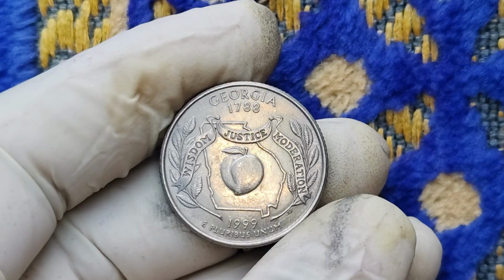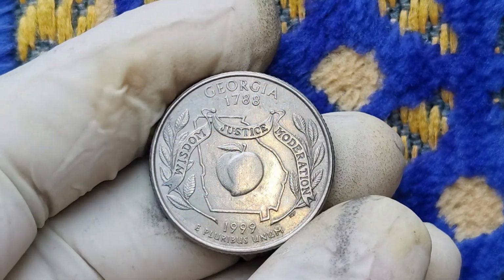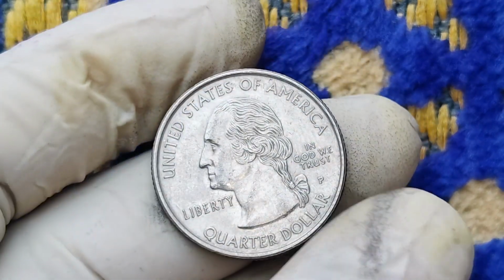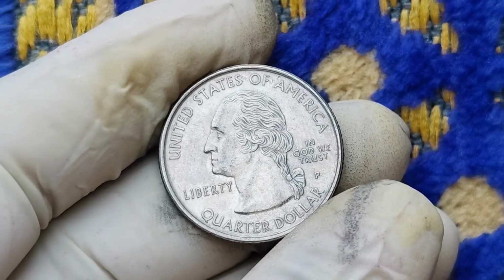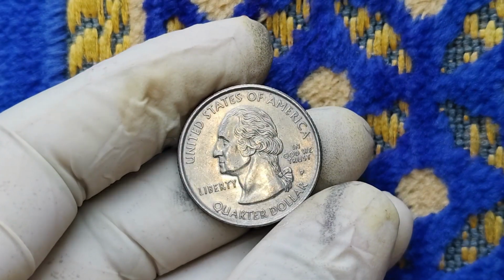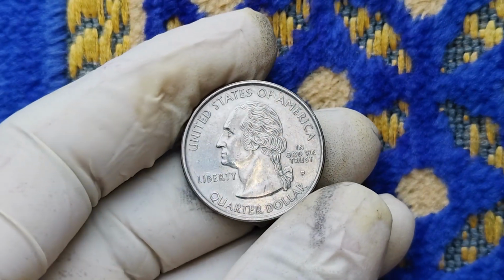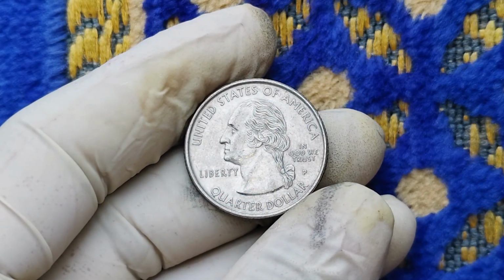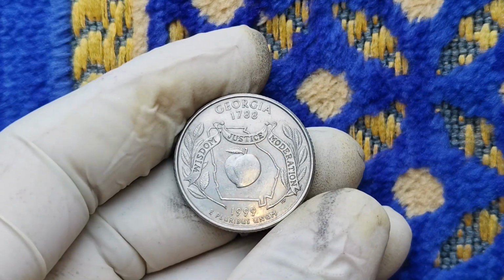If you think you have a rare Georgia quarter, don't just rush to sell it. Instead, take these steps: consult a professional coin dealer or numismatist. Submit your coin to a grading service like PCGS or NGC for an official evaluation. Research recent sales and auction results to get an idea of your coin's potential value.